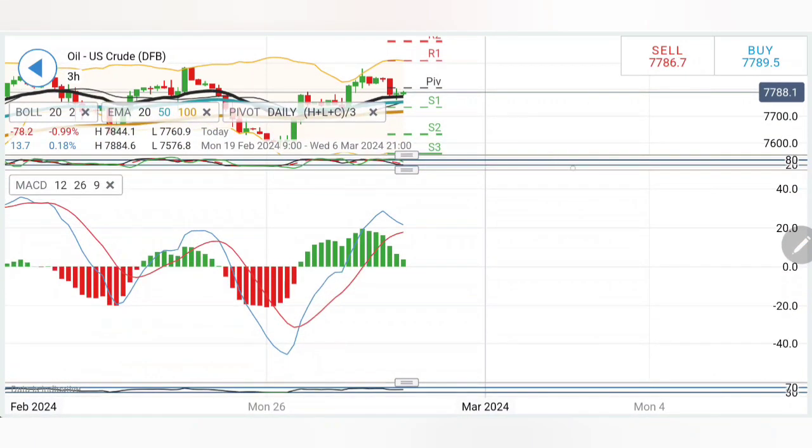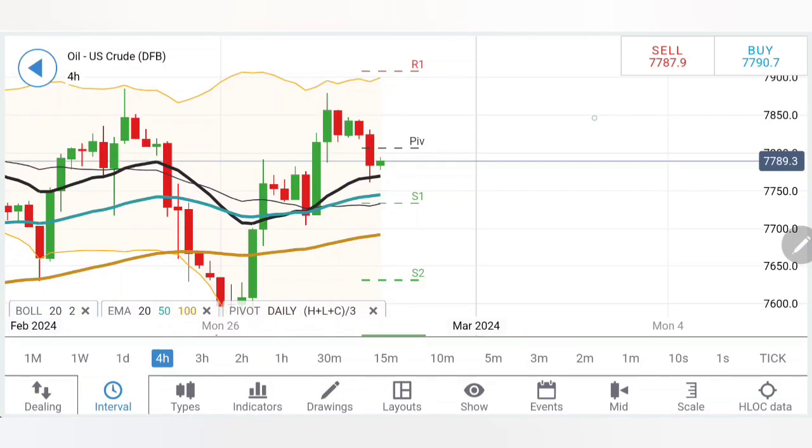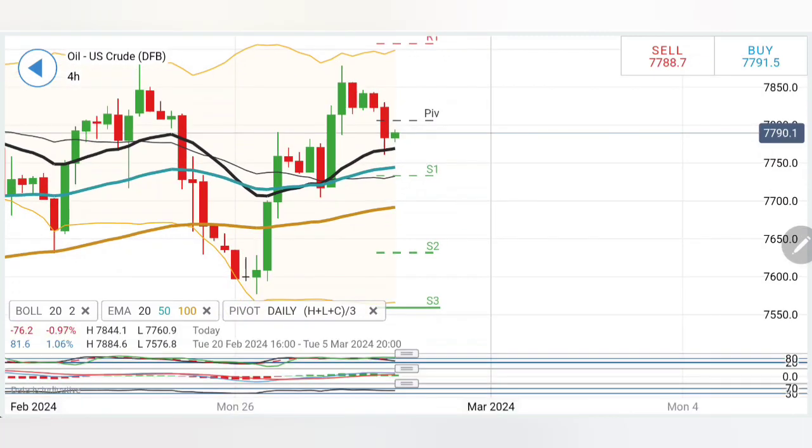The stochastic has dropped to bottom. MACD is in green trying to converge, but it has not yet crossed over. RSI flat. Coming to 4 hour. Likewise, on the 4 hour chart, see the rise, retracement, taking the support from the 20 period, trying to rise again. See, moving averages crossing over here, certainly a sign of bullishness. And thus, if you see oil trading above 78.6, you can initiate a buying entry. And as long as 78.6 is not taken, it should not be treated as bullish.